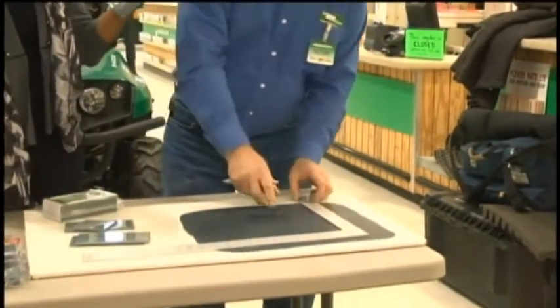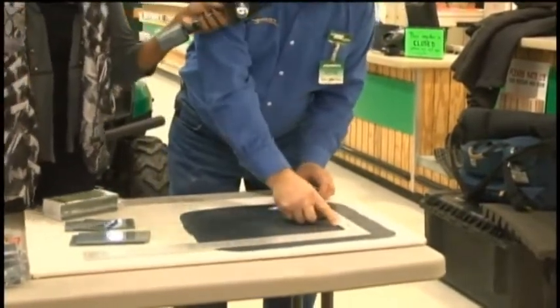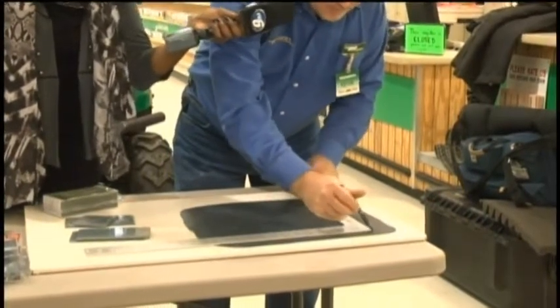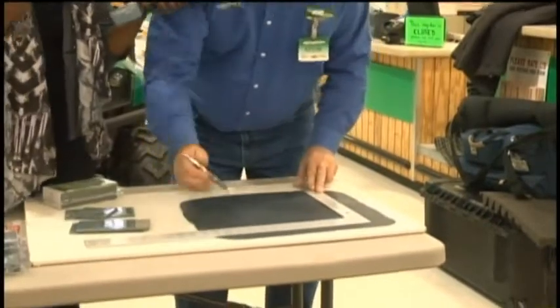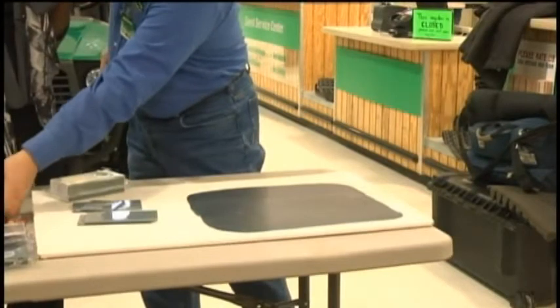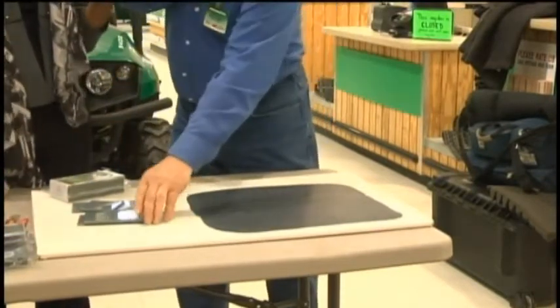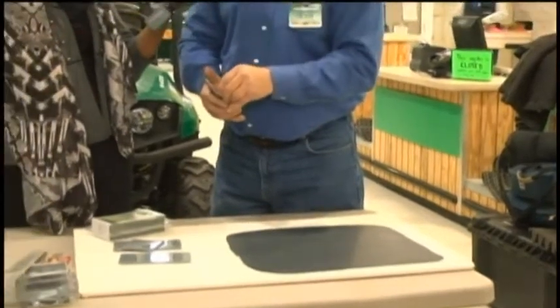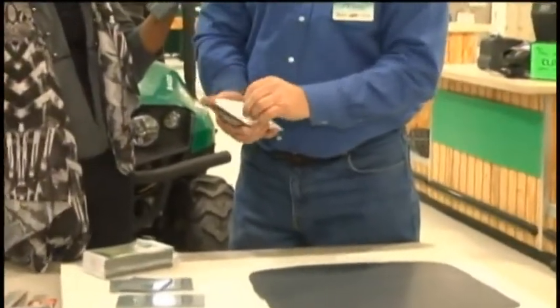So we're just going to use a little square in here, and kind of square this up so we have a good line to start with. Then we're going to get into the peel and stick right here. So this just has a sticky back on it. And you can use this in your kitchen, your bathrooms.